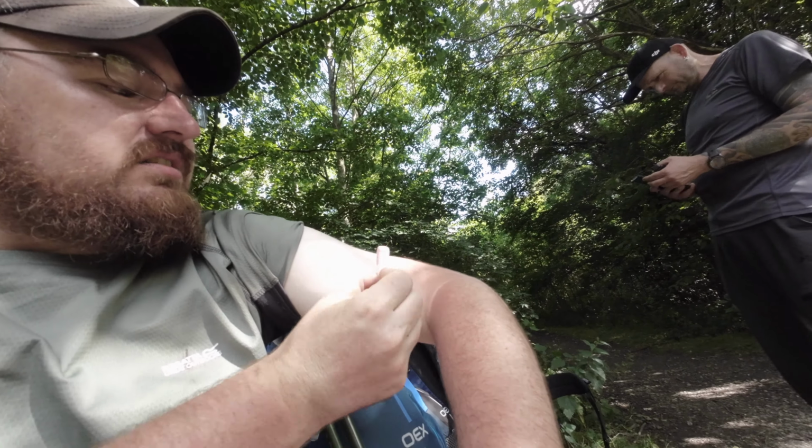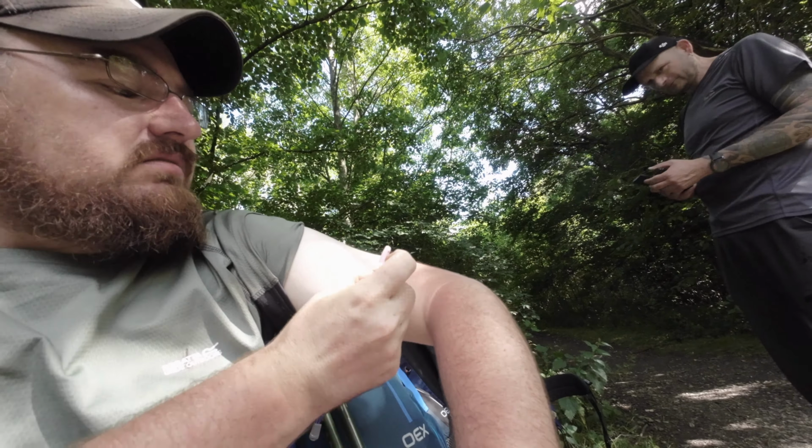And I'm a life size. Look at that. You can't tell which one's an arm and which one's a squishy. Luckily my legs are okay. I think most of it's just dirt.